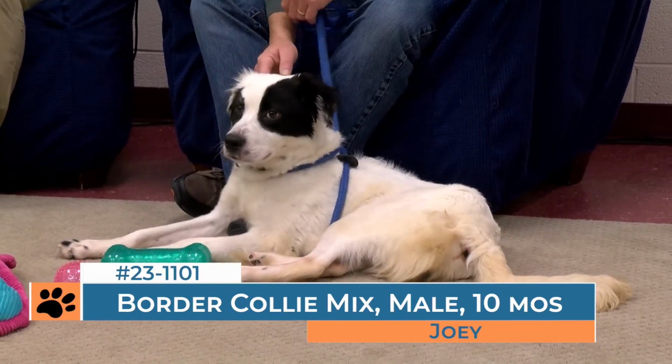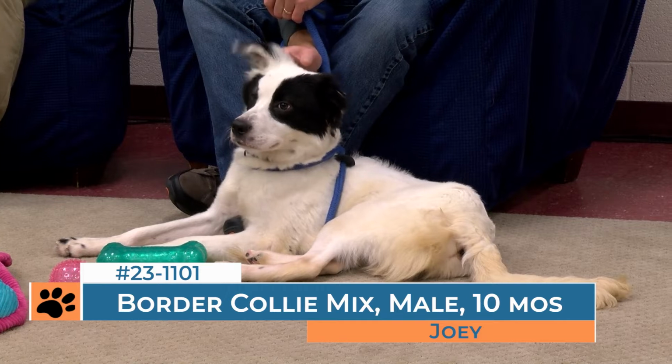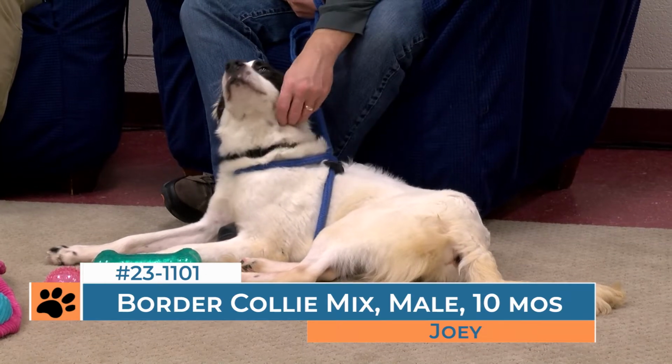And now he's up to 32.3 pounds. And so that's a good weight, and he's on the adoption floor. But anybody who adopts Joey is going to want to check in with their vet, figure out what the ideal weight for him is, and make sure that he's staying on a schedule to not get him to that point too quickly, so that he's going to maintain a healthy lifestyle moving forward.